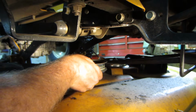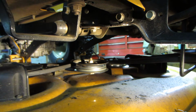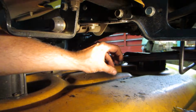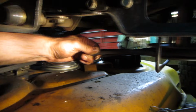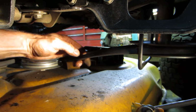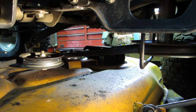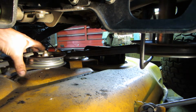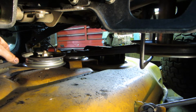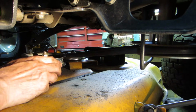Could be that the belt is just done, you know. It doesn't look that terrible though. I'm looking at the V of the belt itself, and it doesn't look like it's terribly gone, but that could be the issue though. Yeah, that's kind of sloppy. It's way sloppy. That should have more tension on it than that.